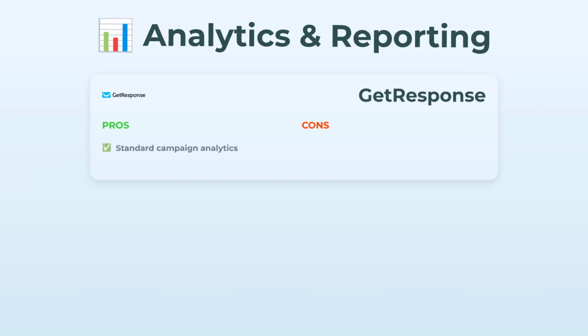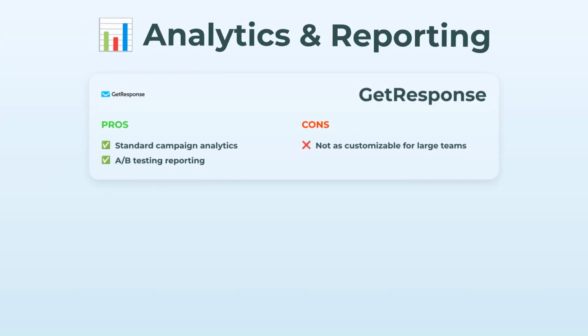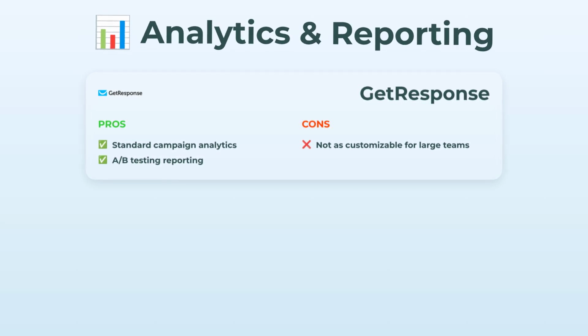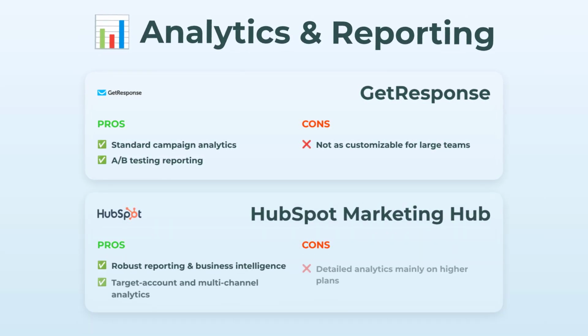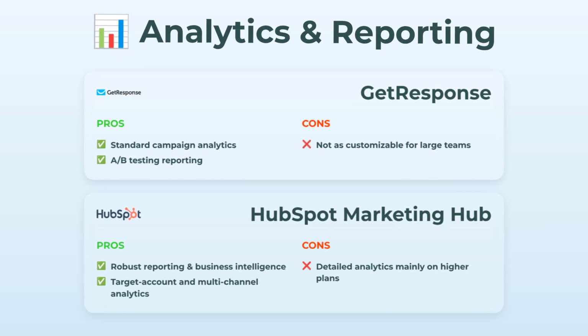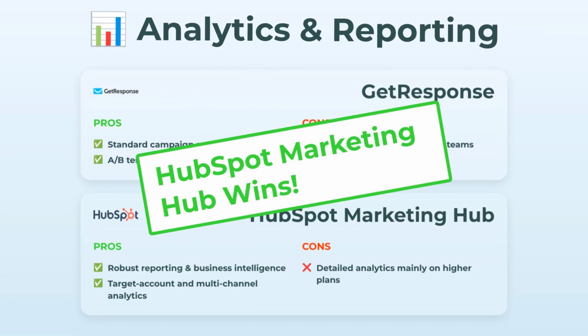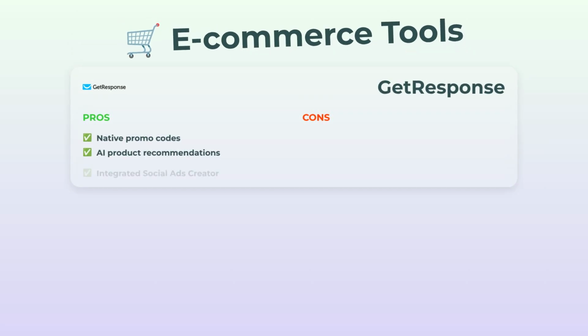Ready to geek out on analytics and reporting? GetResponse does the basics well. You get standard campaign analytics and A/B reports. But if you're running a huge team, customization isn't that flexible. Now, HubSpot Marketing Hub brings some serious analytics muscle. Business intelligence, target account tracking, multi-channel stats. Though you'll need the higher plans to unlock the deep data, honestly, you get a lot more. HubSpot takes this round.